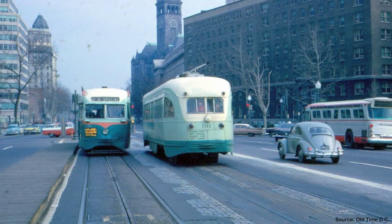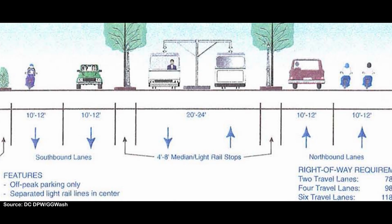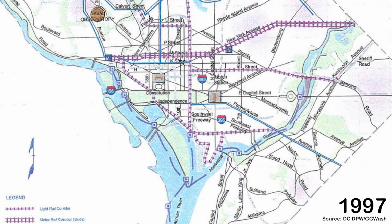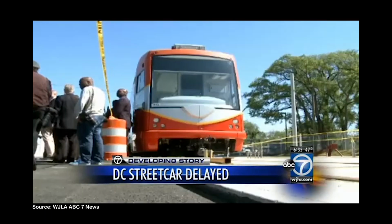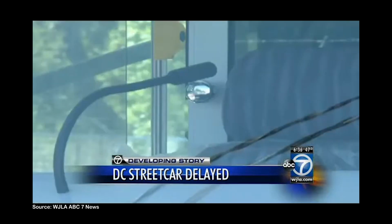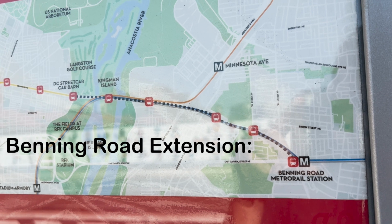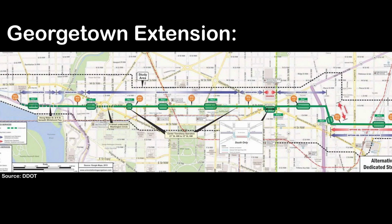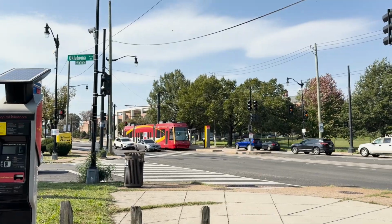Beginning in the 1990s, a renewed interest in bringing the streetcar back to DC, after several iterations spanning the course of over a decade, resulted in the creation of a streetcar network plan, which, due to various political, financial, and technical hurdles, some of which we'll get into in Part 2 of this series, resulted in the H Street line being the only one finished. And although extensions have been proposed at either end of the current line, for now, we'll have to be content with the little line we have today.